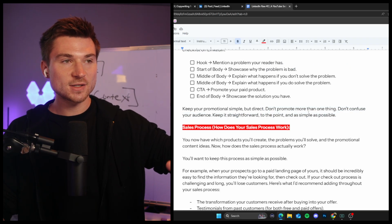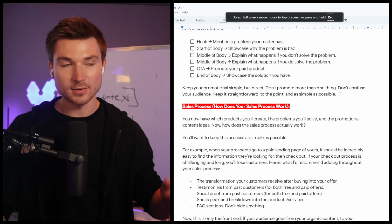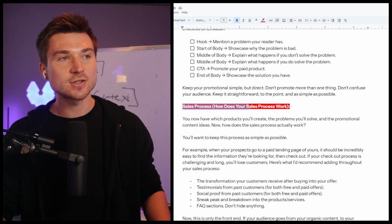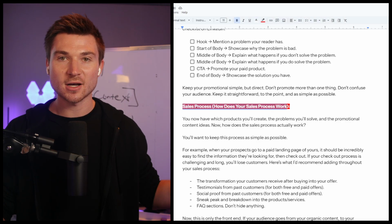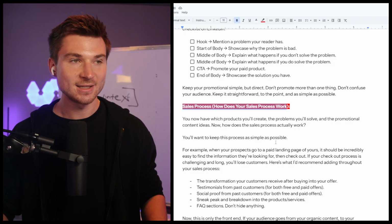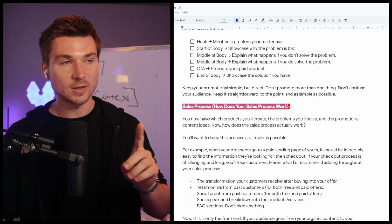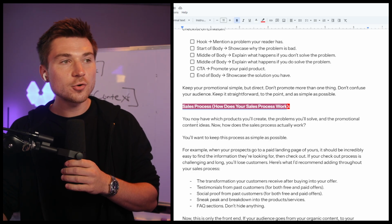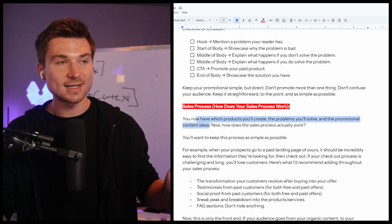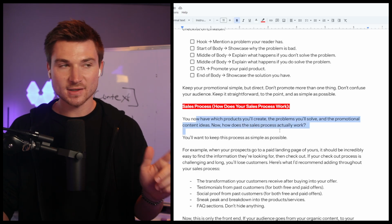Now, the next part is one of my favorite parts of this example here in this funnel, and that's going to be the sales process. How does your sales process actually work? How do you sell any of these digital products and services in general on LinkedIn? It's not always easy, but it can be easy with a proper system. So you now know which products you'll create, the problem you're going to solve, and the promotional content ideas. Now, how does the sales process actually work?